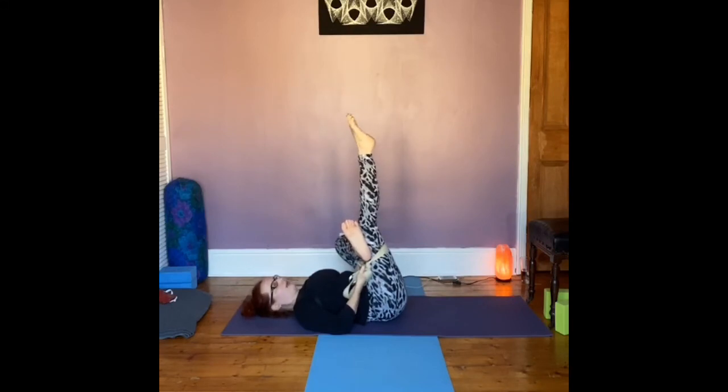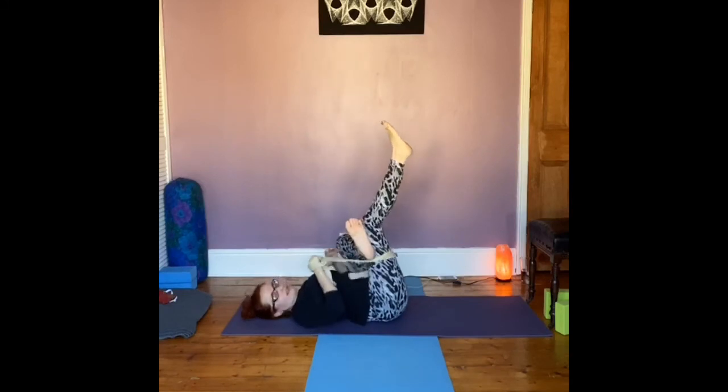Ooh, nice crack there. You know, if you've been sat today, some of us have been working from home, everything just sort of seems to settle. It's just nice just to get it all moving again. Oh, a nice stretch of the old calf there.